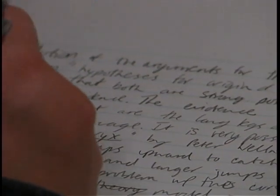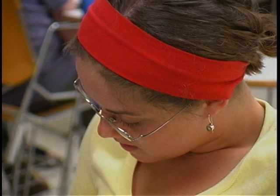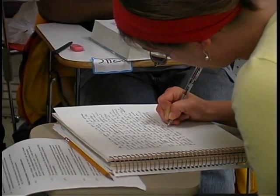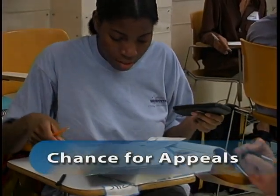The students have a chance to appeal the questions they answered incorrectly. If the question was ambiguous or the text was not clear, they may write an appeal. However, the person writing the appeal must convince the entire group that it's valid, and all group members must sign off on it. I was just going to say it wasn't used in the text in an obvious way.